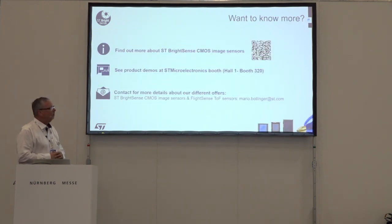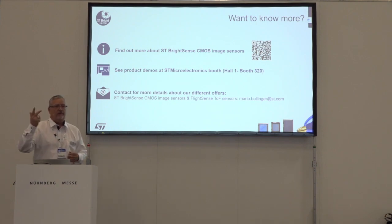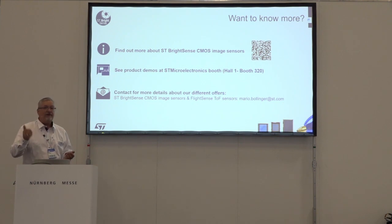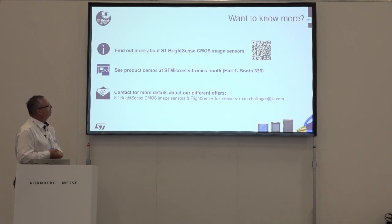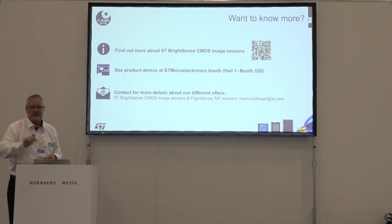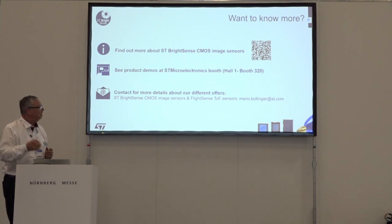So, if you want to find out more about these camera sensors, as I said, we have 3 today, 400, 600, 1.5 megapixel. The 5 megapixel will come soon, end of the year. Go to st.com, search for BrightSense imaging sensors. You find there everything. We can show you some demos on our booth just around the corner. I will show it to you. For example, this finger demo with a camera.